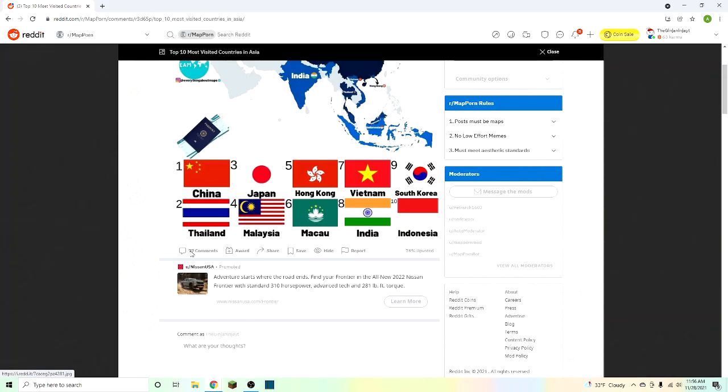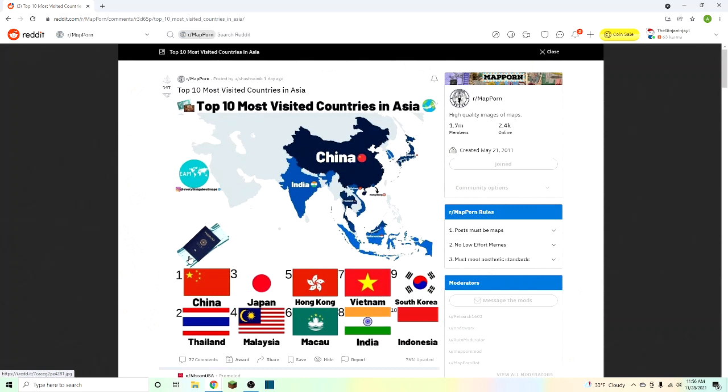Here are the top 10 most visited countries in Asia. We got China, Thailand. I don't think Thailand would be higher than Japan, but that's interesting. Malaysia, Hong Kong, Macau, Vietnam, India, South Korea, and Indonesia, which is really cool.